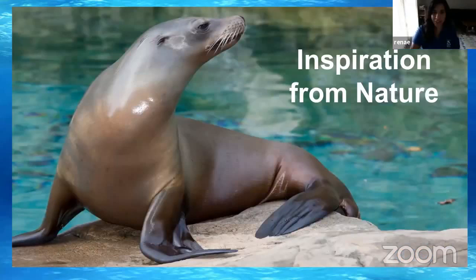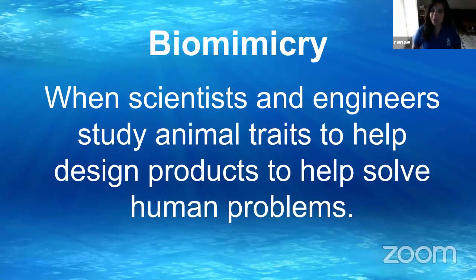Okay. So our next section is talking about inspirations from nature. So this is kind of revisiting the why of why we study animal traits. It is something called biomimicry, and biomimicry kind of sounds like a big word, but if you break it down, it's pretty simple. So the word mimic here, if you mimic something, you're copying it. And the word bio right here means life. So this is basically copying life. So biomimicry is when scientists and engineers study animals' traits to help them design products that help human problems.